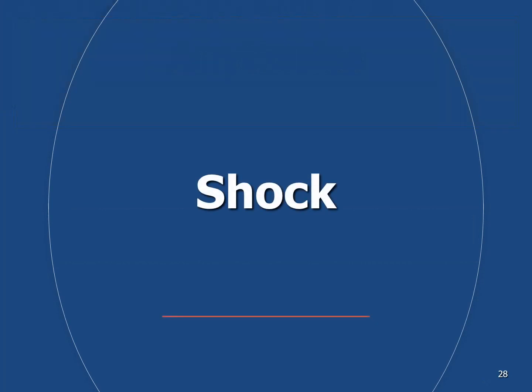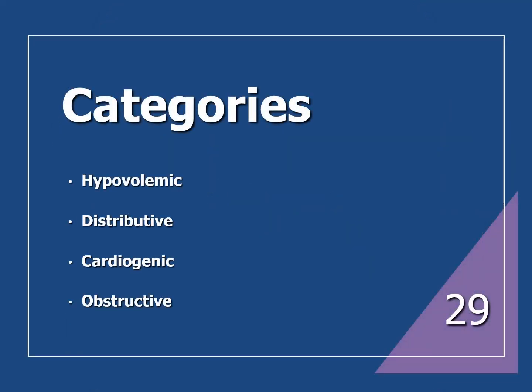Shock causes inadequate perfusion of tissues to meet metabolic requirements. Anaerobic metabolism causes an increase in lactate. It also causes a release of intracellular substances to the system and accumulation of metabolic waste. Support blood pressure with fluids, drugs, and blood. Shock is placed into 4 categories, which correspond to its underlying causes. These categories are hypovolemic, distributive, cardiogenic, and obstructive.